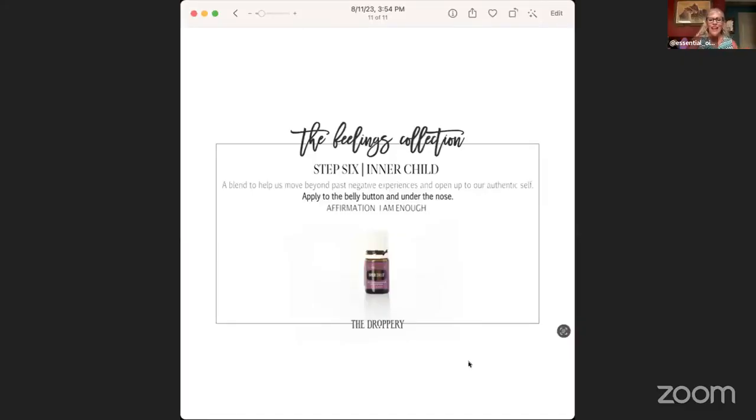Okay, so here we go. We're going to go on to number 6 of this protocol. I feel great already, guys. When you get into the oils, you just feel so good. Number 6, last but not least, is Inner Child. Inner Child is to get past negative things, especially those that happened when you were younger. You want to be you. You don't want to be somebody else. You don't want to be putting on a front. You want to just be you and the best you can possibly be. Inner Child will help you do that.